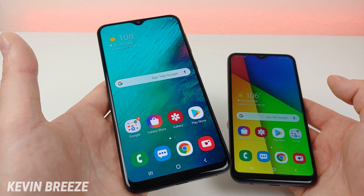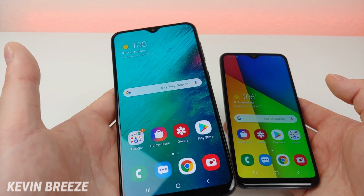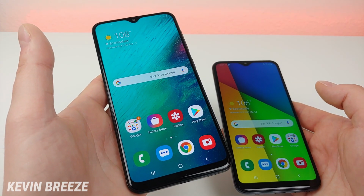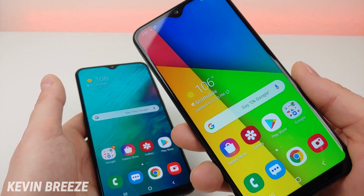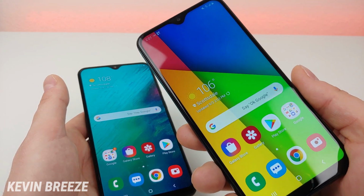It's better for watching videos because your videos are larger. It's better for sending text messages or browsing the web because you can make the text larger. So if you have bad eyesight, then it's probably better to go with the Galaxy A20. But if you have great vision and you don't mind having a smaller display and you definitely want a phone that's a little bit more pocketable, then the Galaxy A10e might be the way to go.